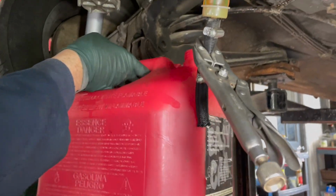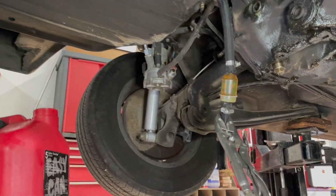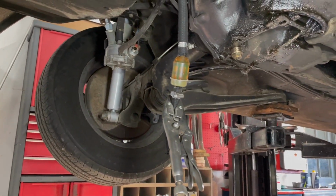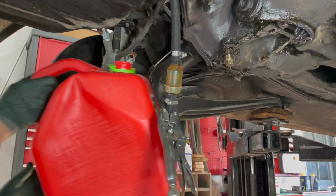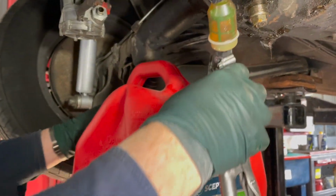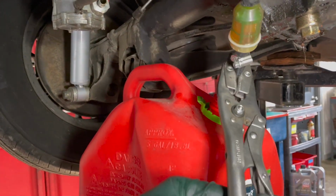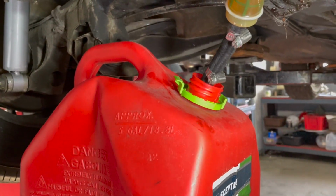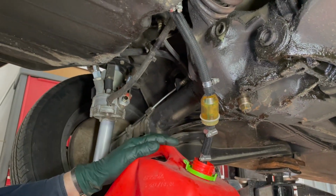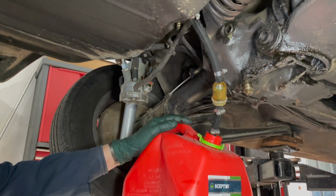I can take this can, move it off to the side, put the lid on it, get the next one, bring it up into place, get it in there, make sure it's not going to come out, and then release the clamping tool. There we go, flowing again. Who knows how much fuel I have in this tank, but I'm getting this old fuel out of here.